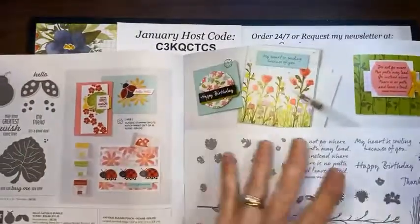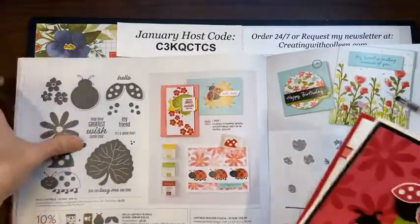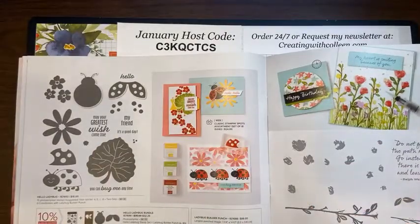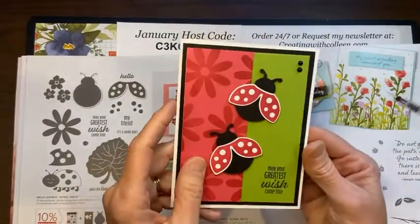Now here, I really liked the ladybugs, and then I talked myself out of it, as I always do, and I have just seen some adorable cards.